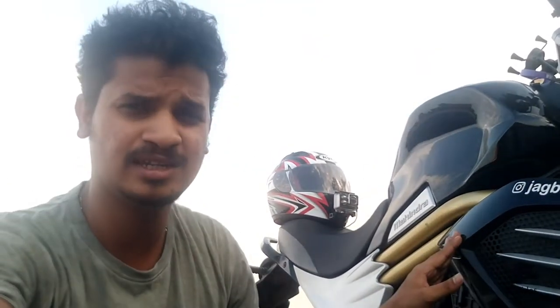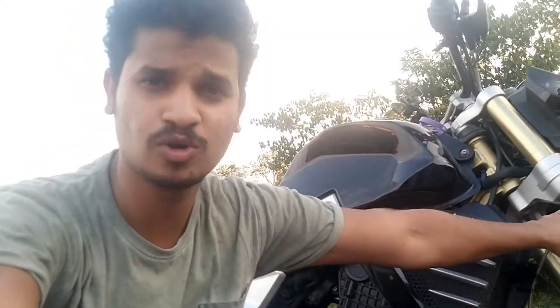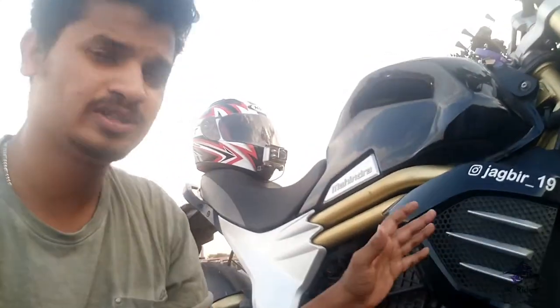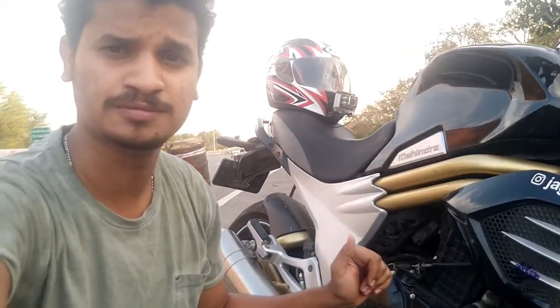This bike is around 310cc, top speeds up to 135-140 kilometers. You would have seen I just did 135 kilometers on this. Apart from this, cool bike, sounds fantastic, looks amazing. This looks fantastic, golden forks. It has nice suspension as well. So this is a complete stock bike. I'll give you the walk around of this bike now.